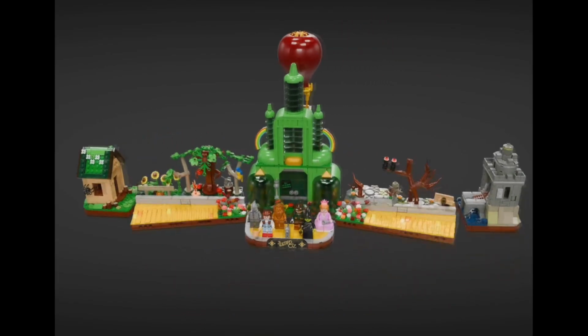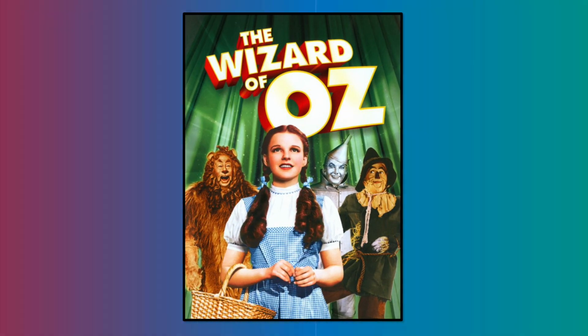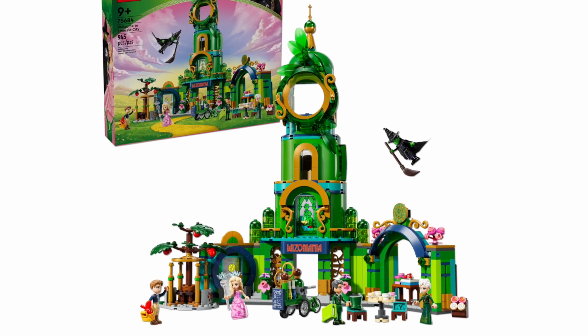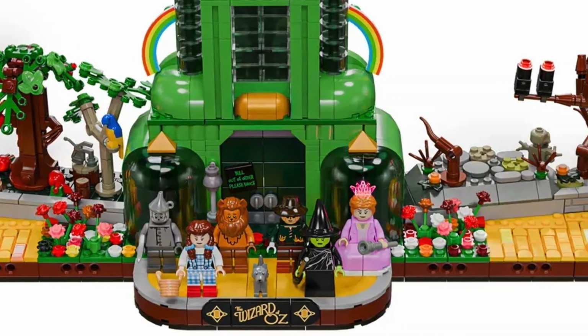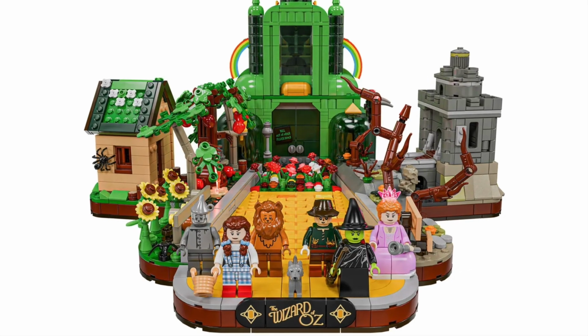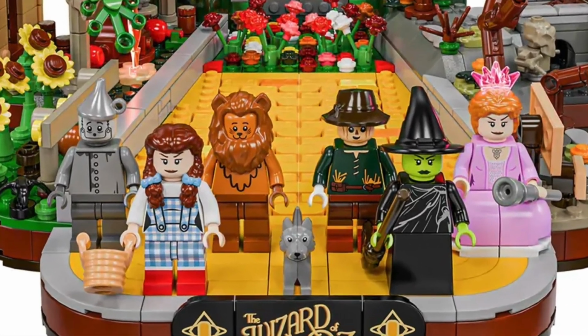However, the reason this idea set based on the 1939 film wouldn't get picked is due to similarities in some LEGO Wicked sets, such as the scenes from both the first and the second Wicked movies. Maybe one day LEGO will release an actual set of the old Wizard of Oz movie instead of the Wicked films, besides putting beloved characters in random sets.